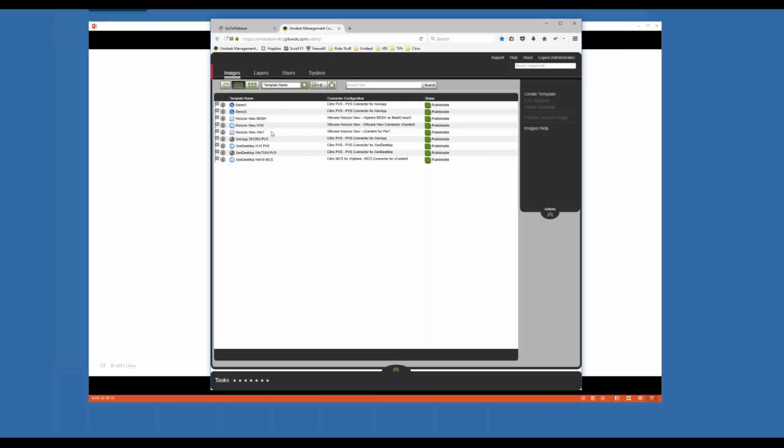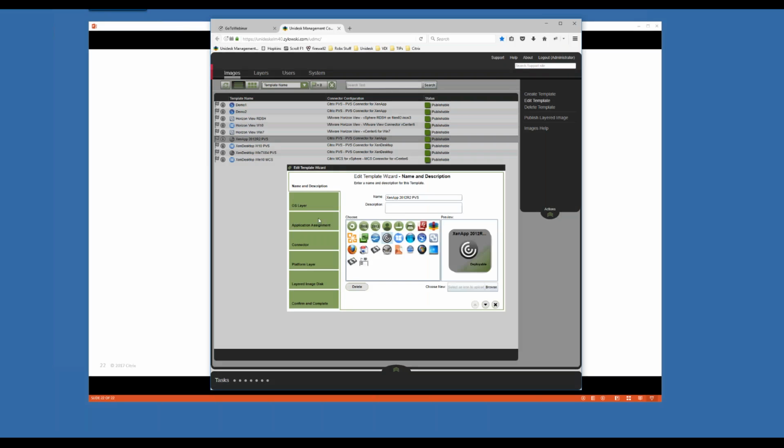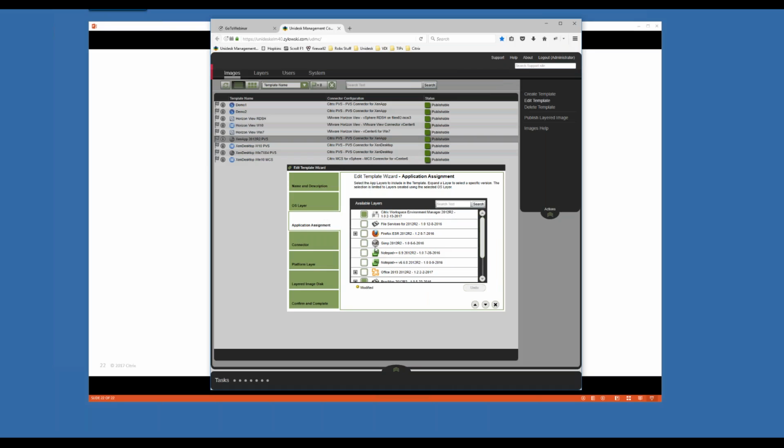Okay, so you have your image templates, right? So if you want to modify something to add an application to it, this is my Zen app one, right? I would say I want to edit my template. Go to application assignment, and I could pick any other application that I don't have in there, right? If I want to add Gimbit to it, I just add it, right?